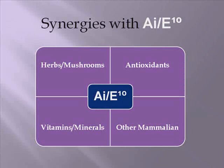I do not mean to suggest that these products cannot be helpful to supporting immune function. They can be, but all of these products should be considered fuels that can drive the immune system. What they all need with them is a map, or what some have called a trigger, that can help direct the immune process. AIE10 provides that synergistic map or trigger.